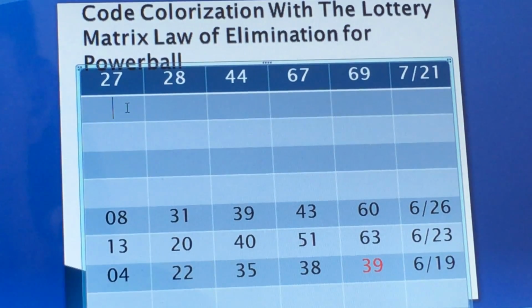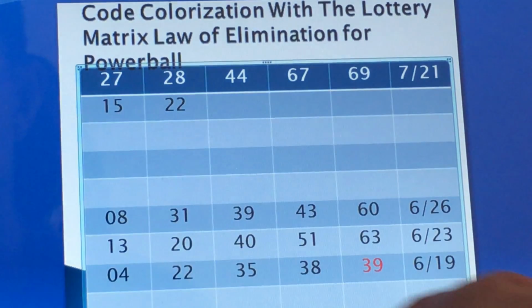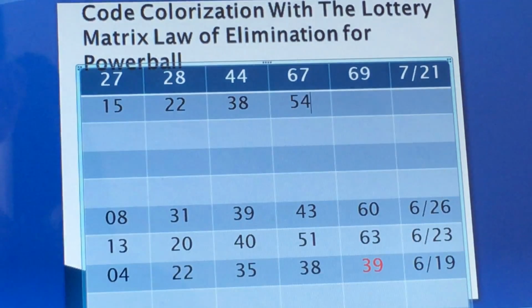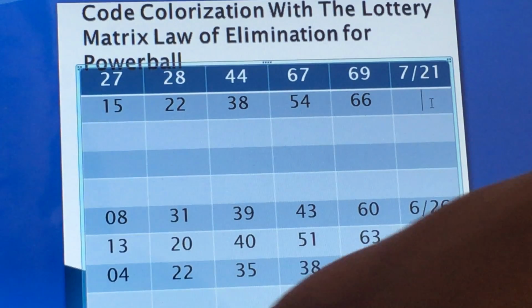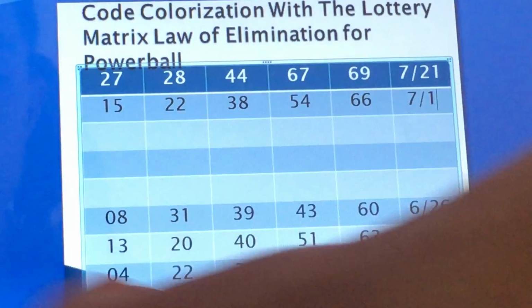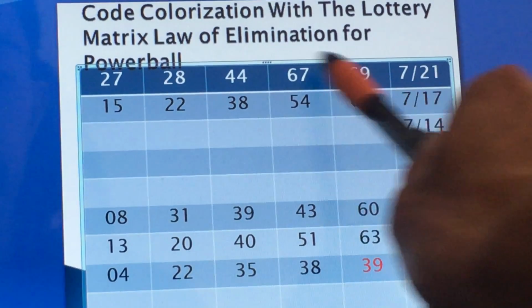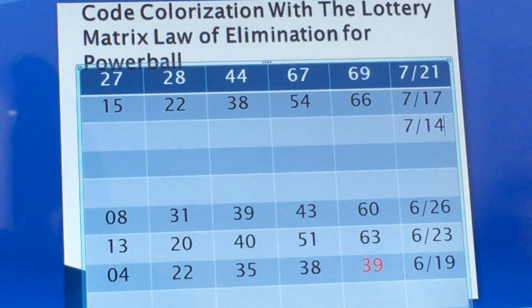And the next draw with 15, 22, 38, 54, 66. So 66 got close to 67. You see that? 66 got close to 67. So 717. So using the law of elimination, you will wipe out one number. You got close to wiping out one number. Got close. 54 is 1 on the 10th spot.